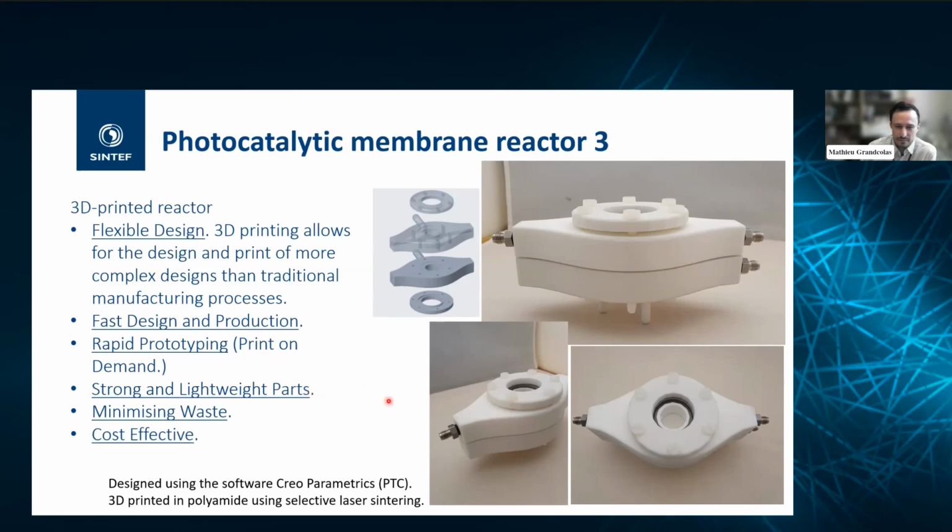We used polyamide, I think, made by selective laser sintering. You minimize the waste, and it's very cost effective. I think these pieces cost around 50 euros. It's within the same size of what I showed you before.